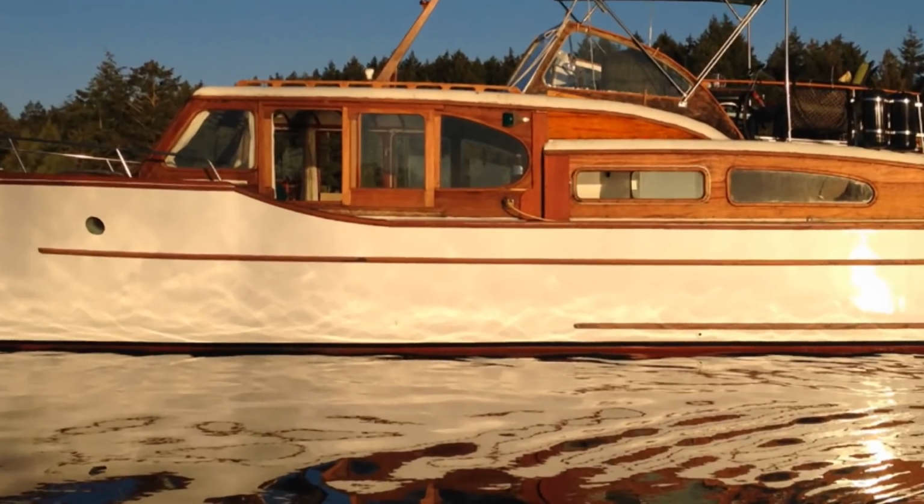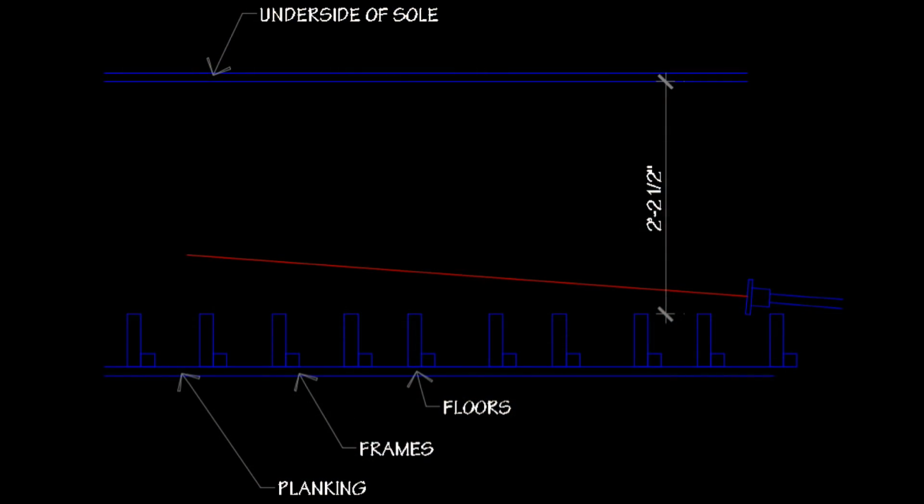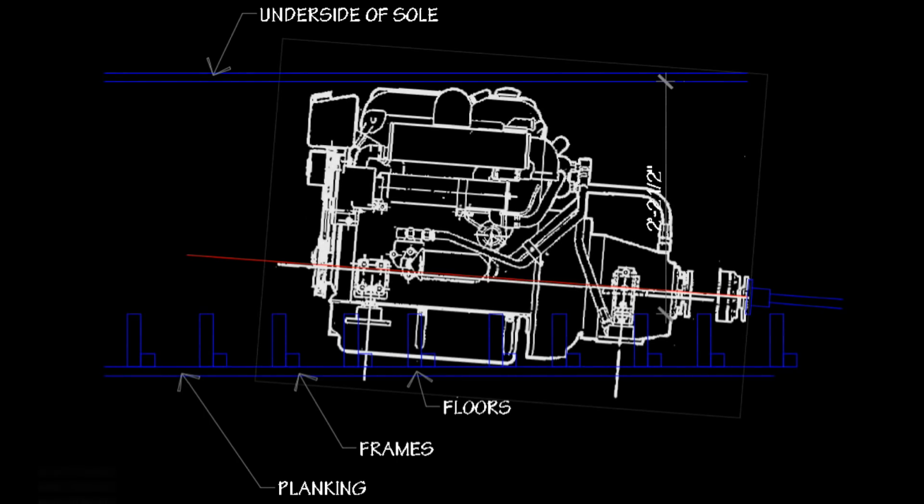Here's a longitudinal section or cutaway of where the engine's going to go, and you can see here above we have the underside of the sole, basically where you walk around in the wheelhouse, and at the bottom you have the structure of the boat from the planking, the frames, and the floors. Well, for comparison, let's put the Perkins 4236 in. You can see it's pretty much sitting on the planking, cut right through all the structure and hard up against the bottom of the sole.